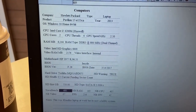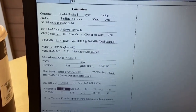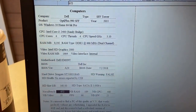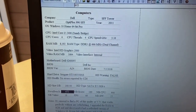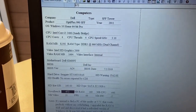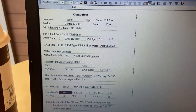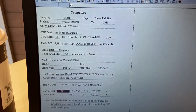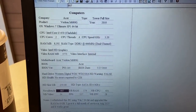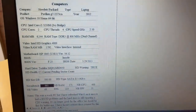All right, here's some other laptops it beats out. So, a 2013 HP, coming in at a much lower rate. OptiPlex 990 small form factor, beats that one out, with a Sandy Bridge from 2011. Yeah. You've got a big Veriton tower, Acer 2010. Beats that one out. Yeah. That's great. All right, well, I guess that's going to be it.